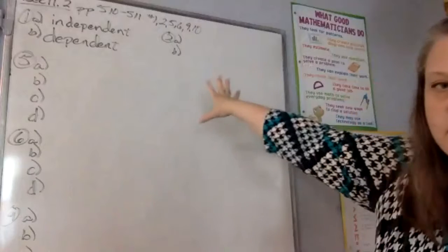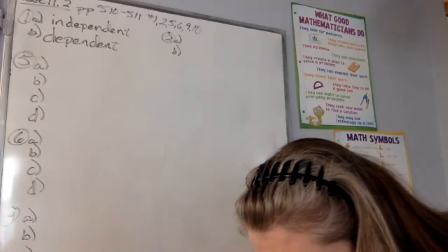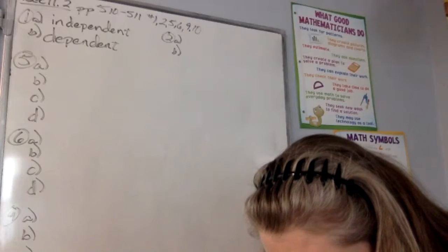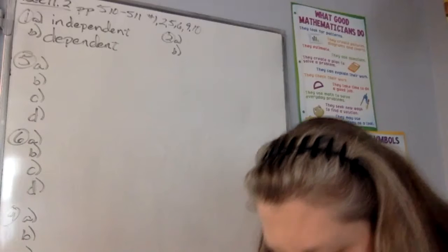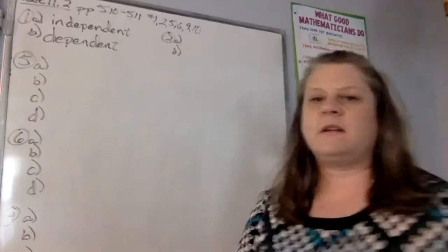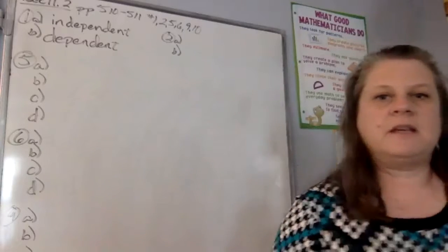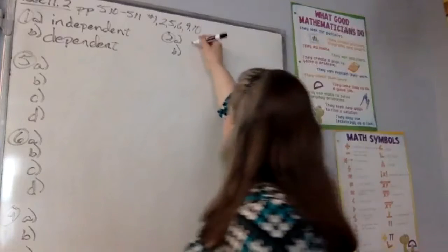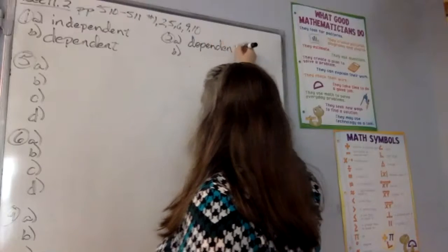Same concept. Number two, a drawer has 7 spoons, 3 forks, 9 steak knives, and 2 butter knives. Part A, 4 consecutive spoons are chosen without replacement. So I take a spoon out of the drawer, I let somebody use it. I take another spoon out of the drawer, I let somebody use it. So is that independent or dependent? Dependent, because I have less spoons and less utensils to choose from every time I go back to the drawer.